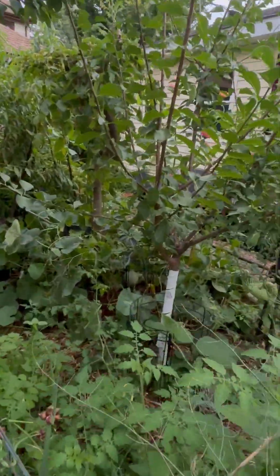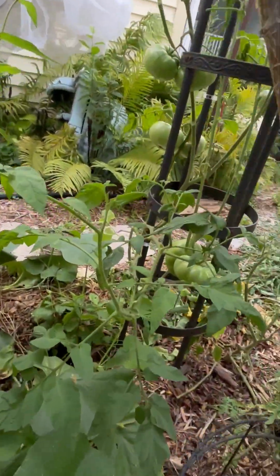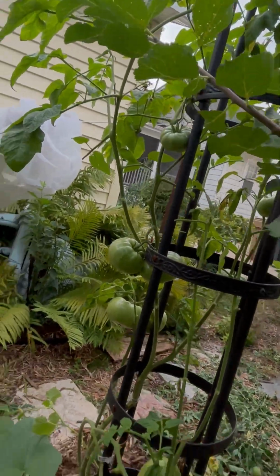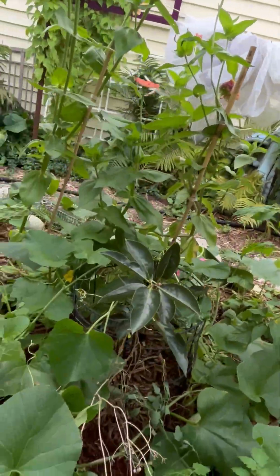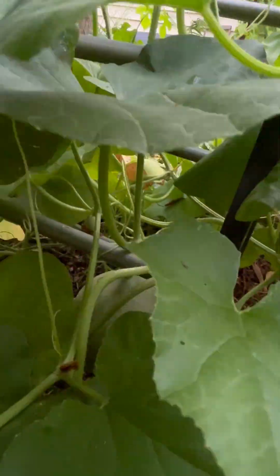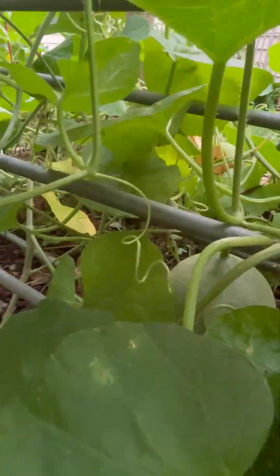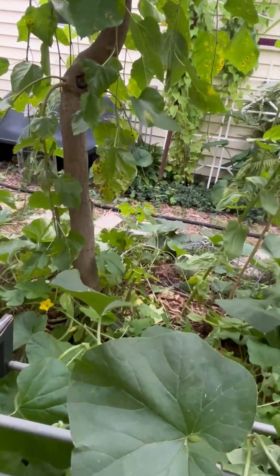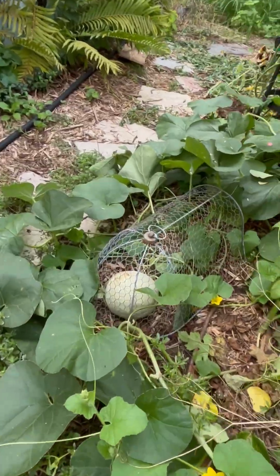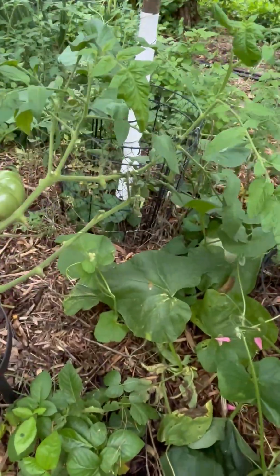And now there's some tomatoes. Still green. And I have cantaloupes. Last one over here, one here. So nice big one here. I think there should be one over there.